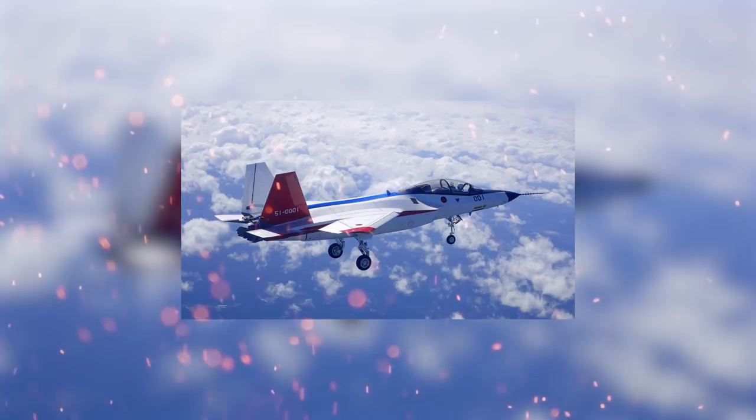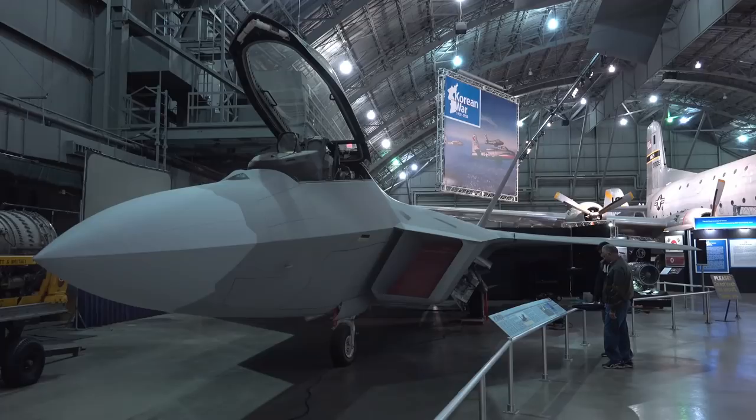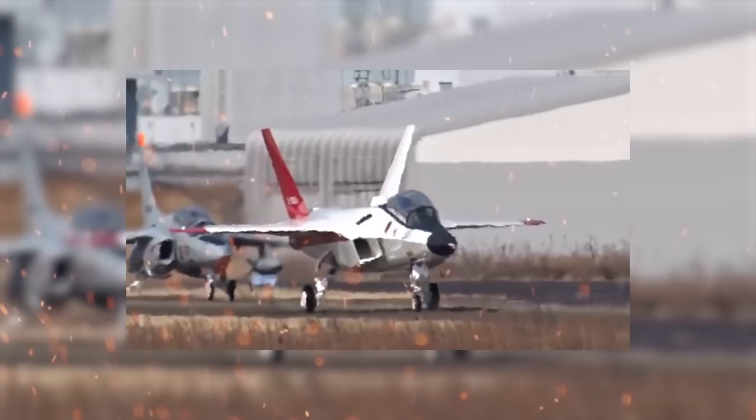Mitsubishi X-2 Shinshin. The Mitsubishi X-2 Shinshin is a Japanese experimental aircraft for testing advanced stealth fighter aircraft technologies. While it might not look like much, many consider this aircraft to be Japan's first domestically made stealth fighter. Japan originally wanted to purchase the F-22 Raptor for air defense. However, the US Congress had banned the exporting of the aircraft in order to safeguard the secrets of the aircraft's technology, such as its extensive use of stealth. This led to Japan having to design its own stealth fighter.